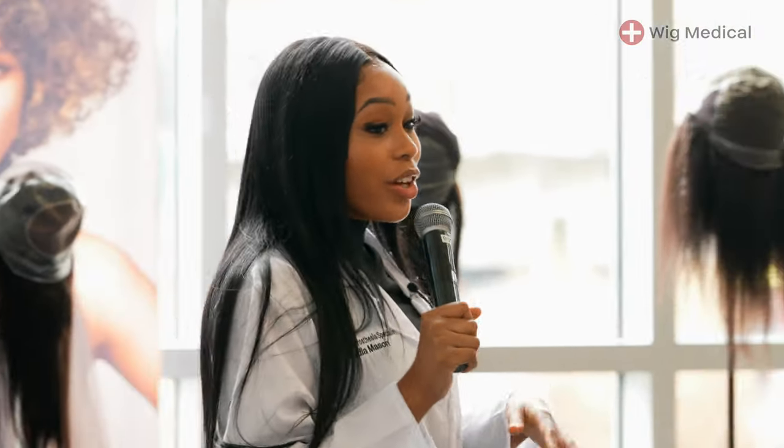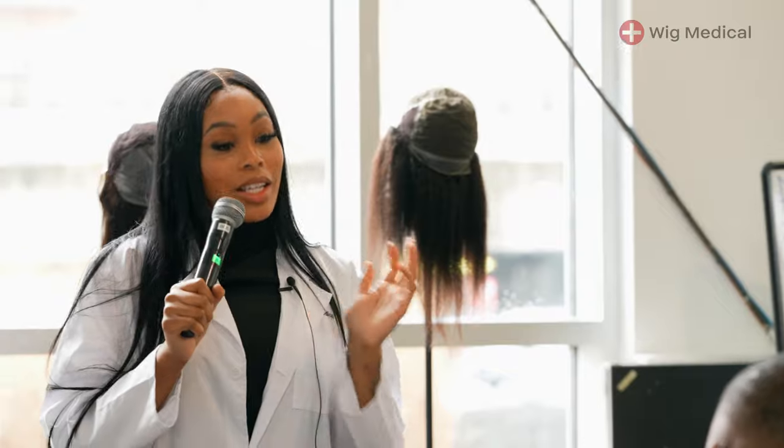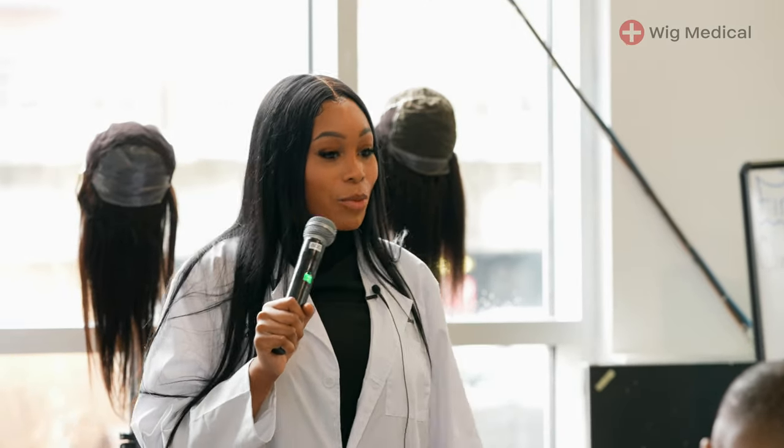However, there's a bill in Congress right now. I don't know if you guys are familiar with, her name is Senator Ayanna Pressley. They're passing a bill to get these wigs covered through Medicare and Medicaid. So imagine how much of an increase of clients there'll be once that passes.